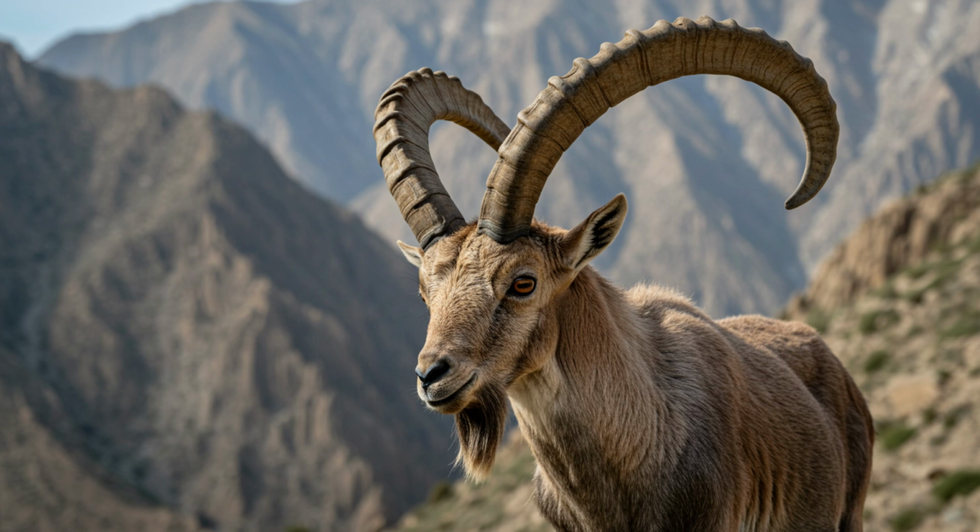So what does that look like? Local communities are being encouraged to participate in ecotourism and wildlife protection initiatives. So they're part of the solution. Exactly. This not only helps in preserving the Sindh Ibex's habitat, but also provides alternative livelihoods for the people living in these areas. That's a win-win. And hopefully with increased awareness campaigns, more people will understand the value of the Sindh Ibex as a symbol of Pakistan's natural heritage.